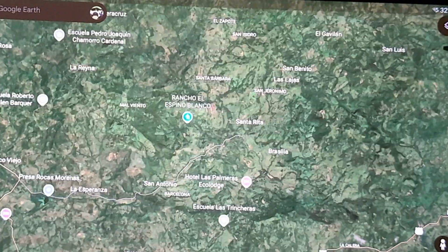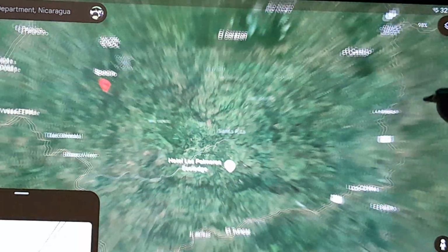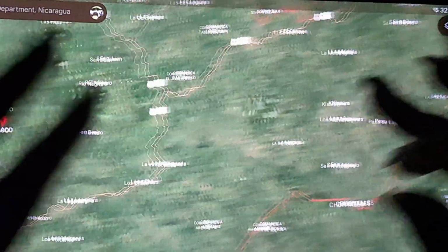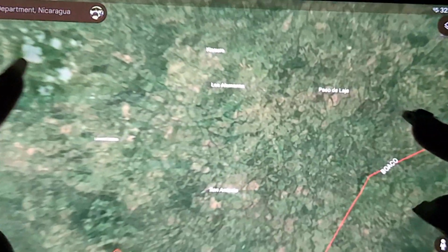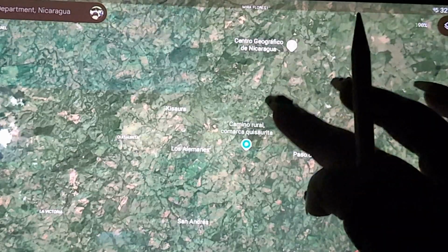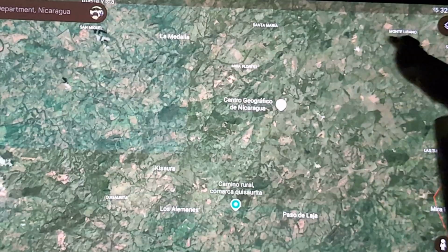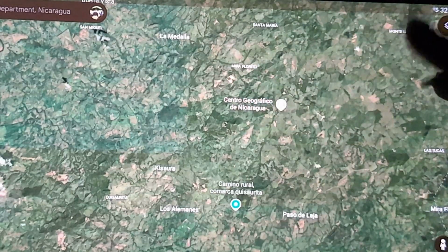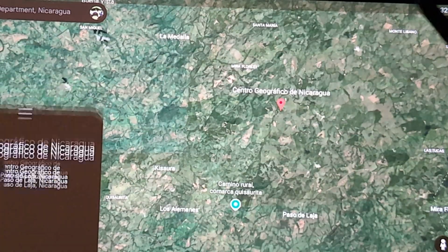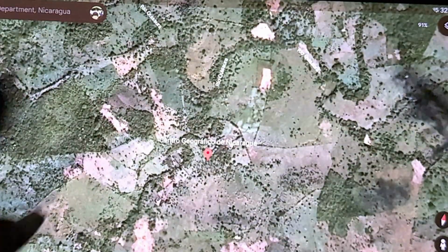Let me put the borders back up so I don't wander too far off into the jungle, even though this is a big department. So I wonder if I can find that center spot. Camino Rural. Oh, I did find it. I was looking everywhere for it. I knew I would find it on camera. Centro Geográfico de Nicaragua. There's no pictures, but we'll take its word for it. The center of Nicaragua, right there along the river.